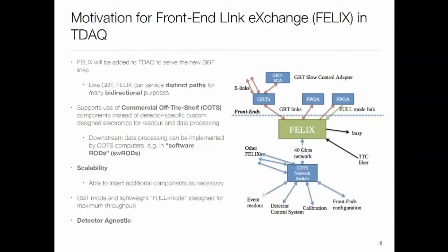And so we can connect commercial off-the-shelf components, for example a commercial off-the-shelf network switch, to host all the other data processing stream. So the RODs, the readout drivers that are detector-specific electronics, all that type of functionality can be replaced with just standard computers. Really it's changing this to be more detector agnostic and have computers play more of a role in the readout system. And it's scalable, so we can add more links to the system as needed.